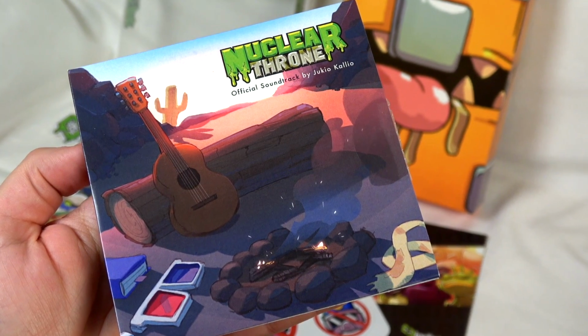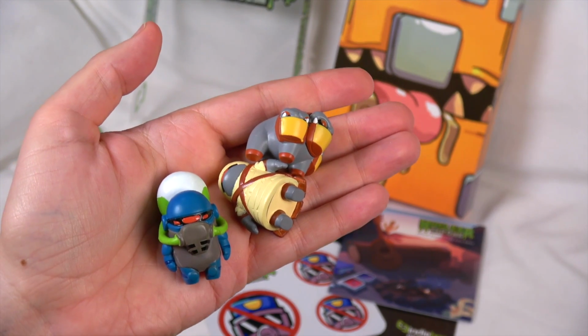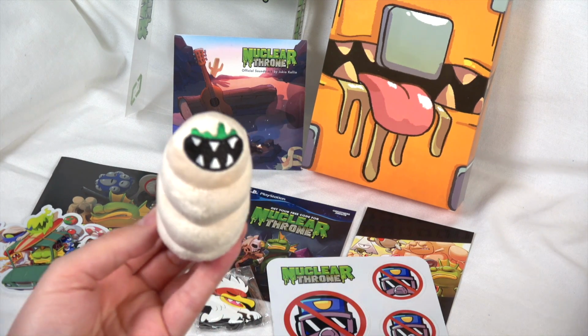You also have a copy of the original soundtrack CD. Dig a bit deeper into the box, and there's also a set of 3 villain figures. And then to round it out, you have a maggot plushie with a zipper pouch on the top.